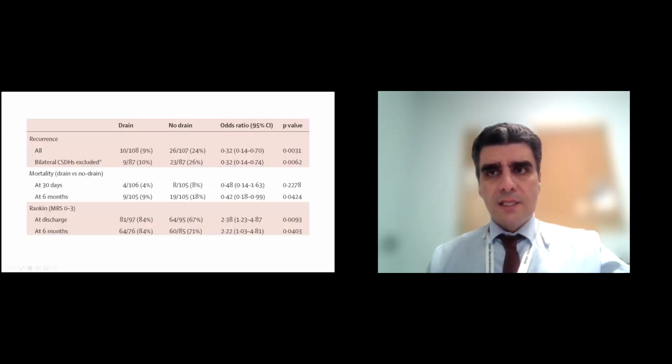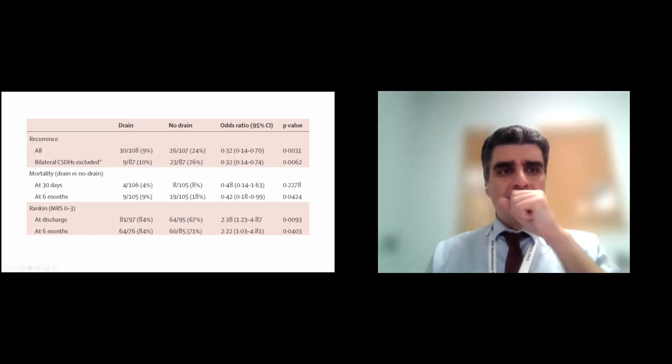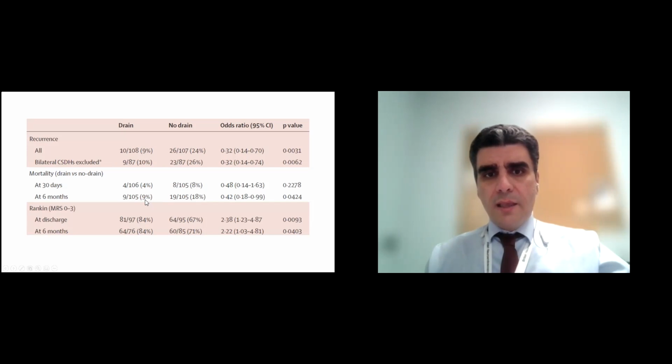And as you can see here, in this study, the recurrence rate was 9% in those who had a drain versus 24% in those that did not have a drain. So a significant reduction in the risk of recurrence with the use of a drain. You can see the p-value there. And also you can see that at 6 months, it seemed that there was an association with lower mortality for patients who had a drain versus no drain. And also a trend in terms of the modified Rankin scale and better outcomes in patients who had a drain.